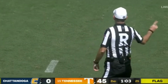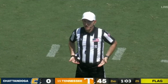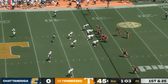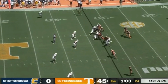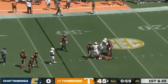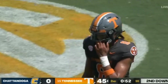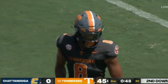They got a chop block against the Vols. Personal foul, chop block, offense number 70 and 6. 15-yard penalty, repeat, first down. So now 1st and 25. Back inside the 35, Iamaliava takes a shot. Joseph Backhole unblocked, got to him back at the 29. Clean and from the blind side.